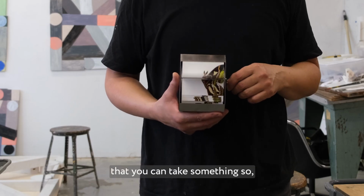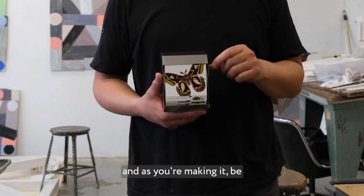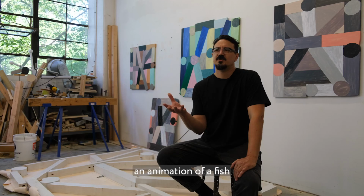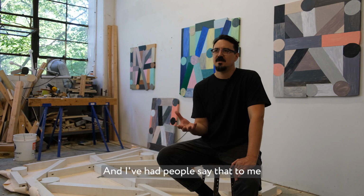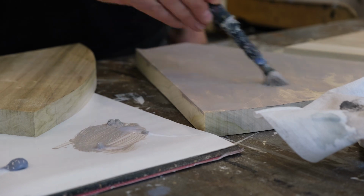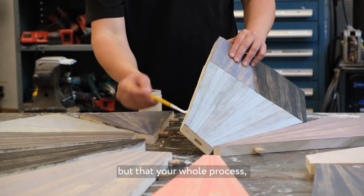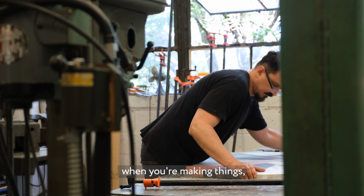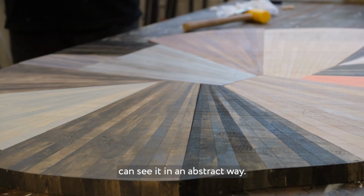I think it's interesting that you can take something so abstract and, as you're making it, be in a certain state, like a calm state, and then show somebody an animation of a fish and they go, I think it looks calm. I've had people say that to me, exactly what I was thinking or feeling as I made the pieces. Not necessarily that you're trying to put something into the piece, but that your whole process, who you are, how you make things, this kind of mood that you're in when you're making things, translates through the work, and so people can see it in an abstract way.